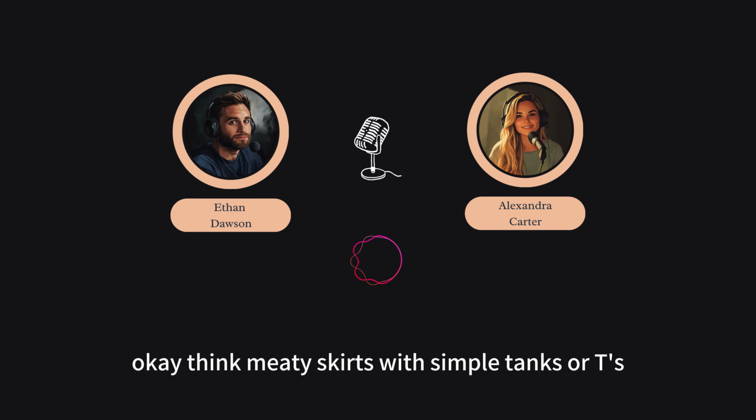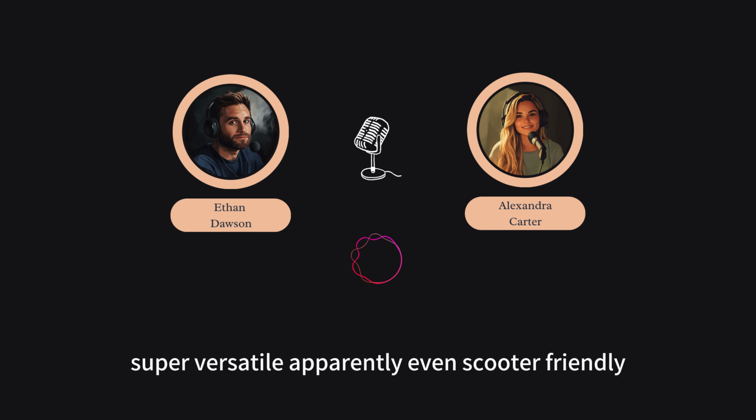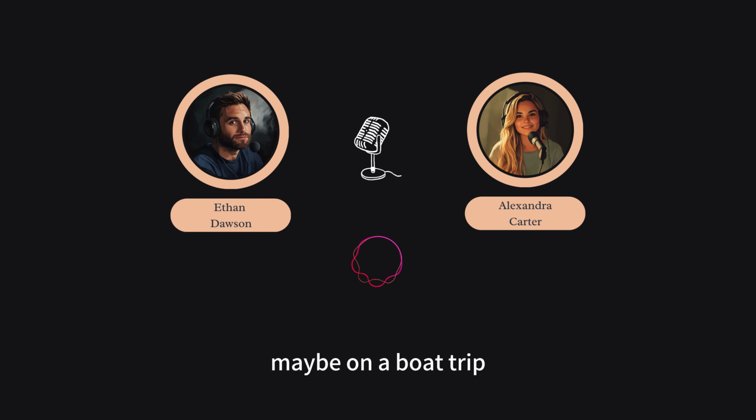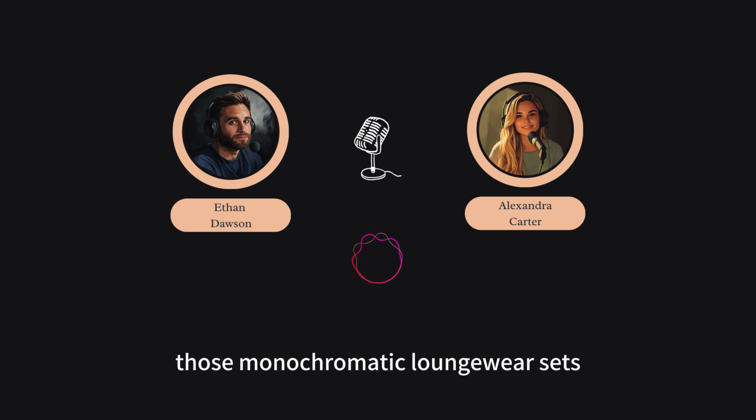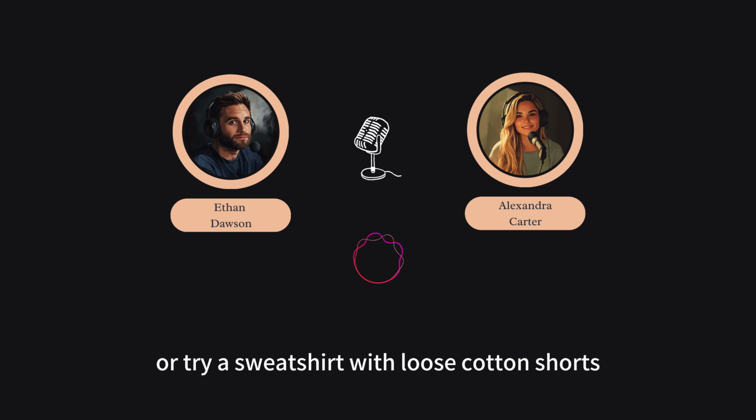Okay, think midi skirts with simple tanks or tees, modest but breezy. Maxi dresses for airflow, super versatile, apparently even scooter-friendly. Good to know. Shorts and tees or tanks for pure casual comfort, maybe on a boat trip. For the airport, those monochromatic loungewear sets look really polished but feel comfy. Yeah, I've seen those. Or try a sweatshirt with loose cotton shorts.